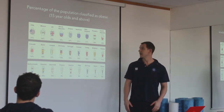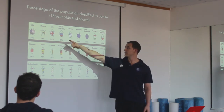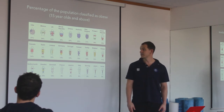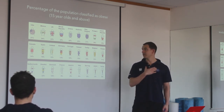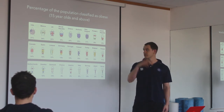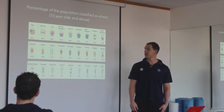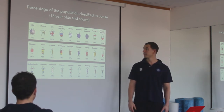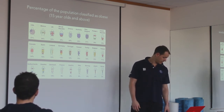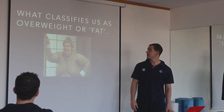Obviously you guys haven't necessarily got a huge issue by the looks of you, but as a nation we are the third fattest in the world, and it's only going to get worse, as it seems. Diabetes has skyrocketed in the past 15, 20 years. So as a nation, we have to be careful and use interventions to try and bring down body fat. Obviously, it has a lot of health implications. But what classifies us as being overweight or fat?